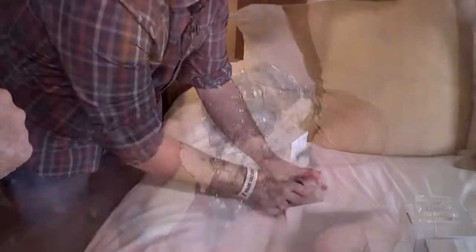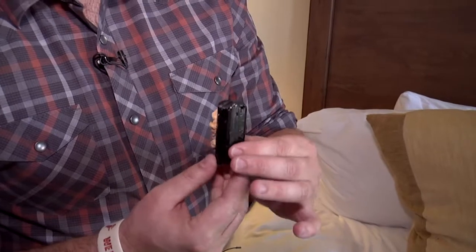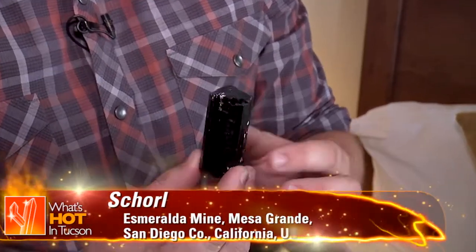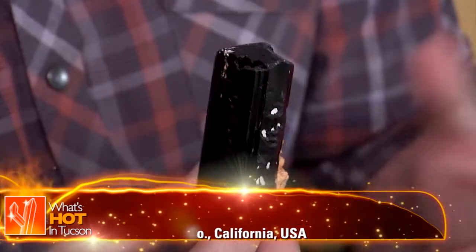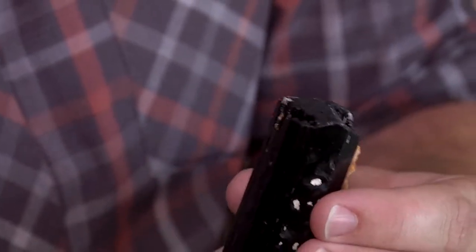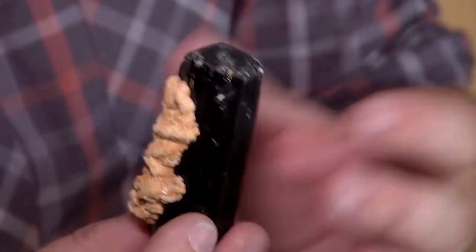And this is the $400,000 Schorl. Good heavens. The reason we say that is because we put 150 feet in the Esmeralda mine, and we hit one pocket, and this is the only tourmaline that was in the pocket that was terminated. We hit a lot more Schorls, but for some reason they're easily damaged. We got some really nice quartz crystals. I didn't bring them with us, so it's just a joke.